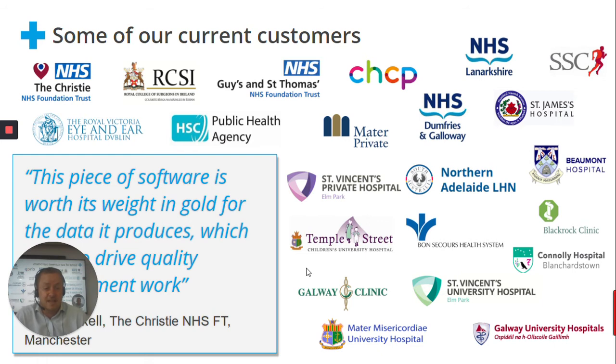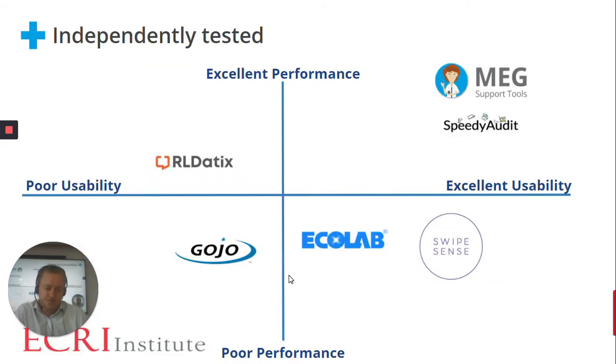And over the last 4 years, we've been rolled out in over 60 hospitals now across the UK, Ireland, and even further afield. This is having a huge impact on staff buy-in. It's saving a lot of money, as referenced here by Gary Turkle, the audit manager in the Christian Manchester. So we're very keen to work with new hospitals. If you want to have a chat to any of these people, please get in touch with us and we can give you an introduction.